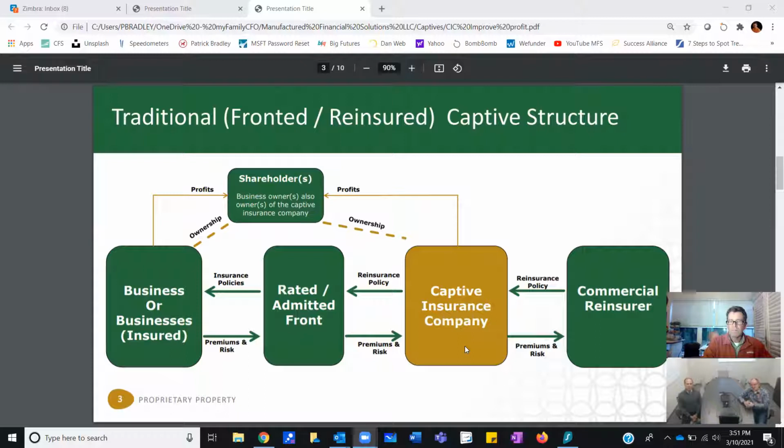And so that creates, if you will, where the gold box is, an insurance company that year over year is full of money. In addition to stopping money that would have gone to the commercial insurance market if you just buy regular old insurance, captives also are taxed like insurance companies. So they receive favorable tax treatment, which allows them to build up even more money for loss reserves. So cash, liquidity, captives are fantastic. Chris, your thoughts?